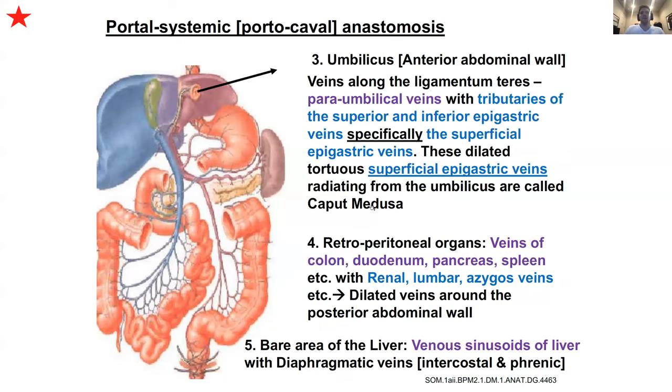The other one they talk about, y'all probably heard of the caput medusae, if you remember Medusa with the snakes from mythology. So you get these veins that form on the stomach around the umbilicus. They start paraumbilical. These are portal. They're supposed to go to the liver to be detoxified. There's portal hypertension, so the only place they can go is to the inferior epigastric.